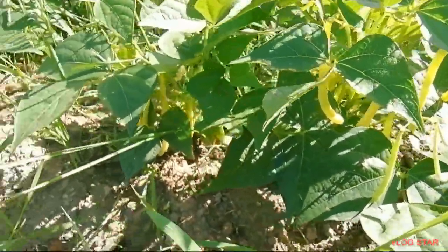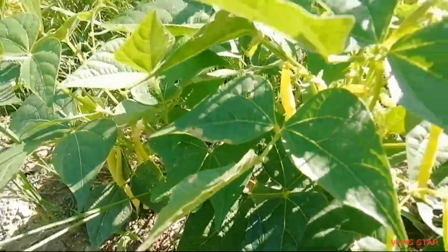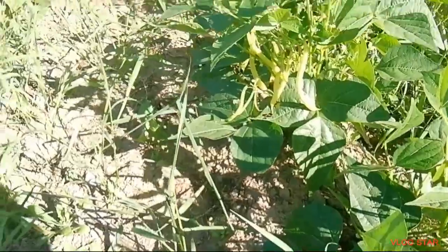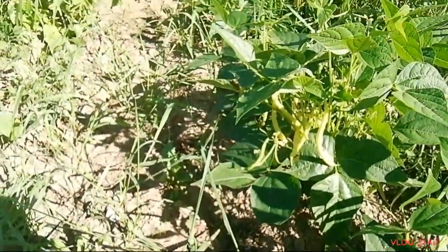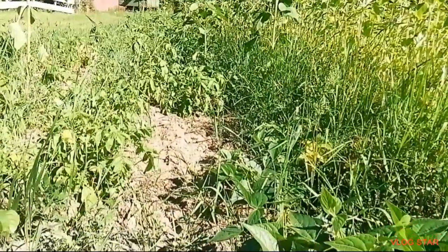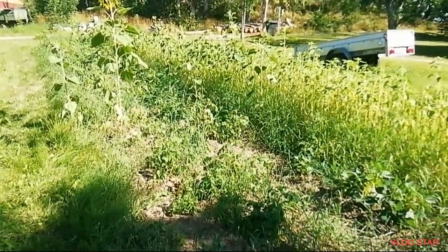Now our buggy beans have already some fruits. And my husband is just coming from work. He drives his tractor.